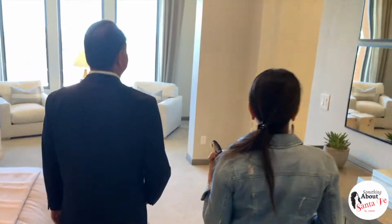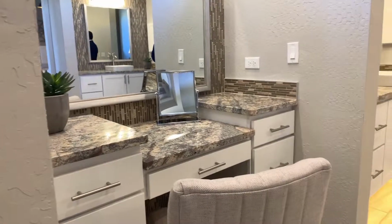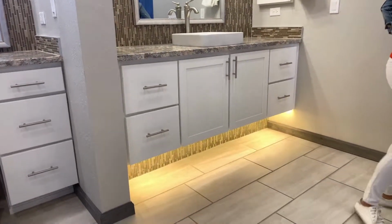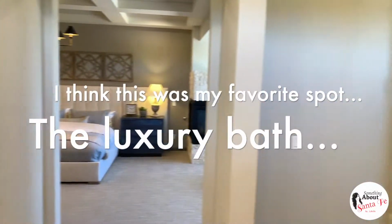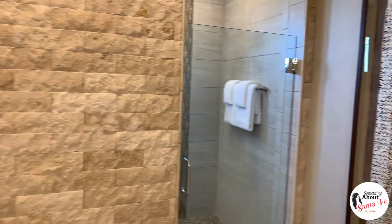At the very end of the day, can you imagine coming into this beautiful luxury bath? Of course. There you go, guys. Walk-in showers, vanities, everything you could possibly want. Beautiful. Can you get inside that shower, please? Yeah. Go ahead.